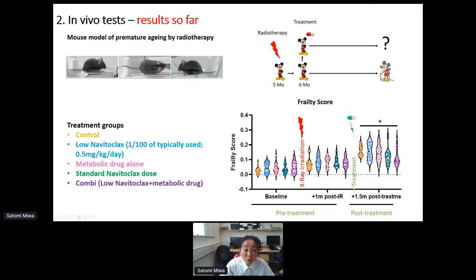As you can see, after only 1.5 months, we can see the control group further increase frailty score. However, both a standard dose of nabitoclax and combination therapy are able to suppress the increase in frailty score.